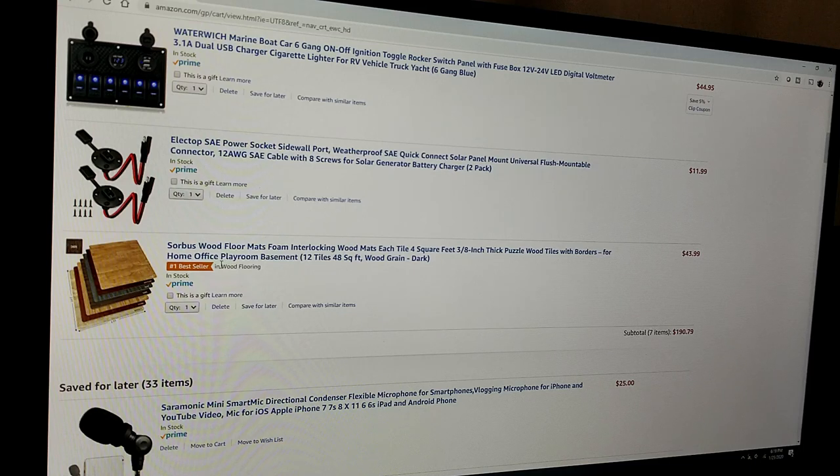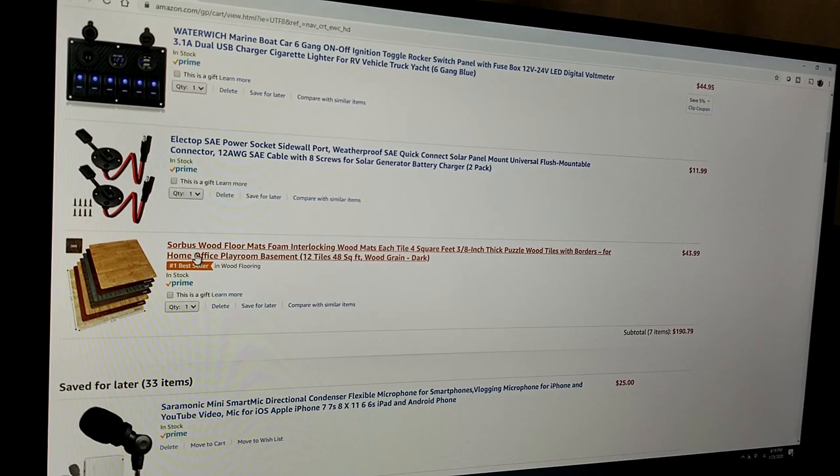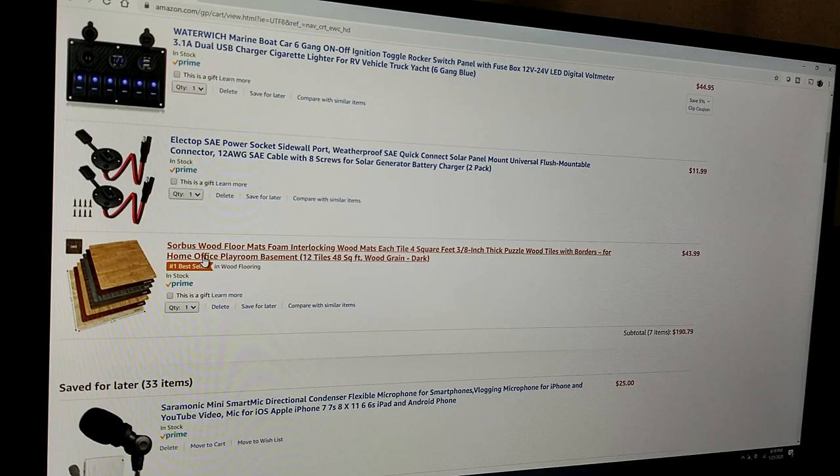Supposedly they're waterproof, but they're padded floor mats that look like wood. And I'm 50-50 on this. I want something soft because I stand up there for hours on end and my feet start to hurt. So I kind of wanted a softer padded deck. I'm probably going to look into some more marine type stuff, but I'll have more on that to come in the following videos.